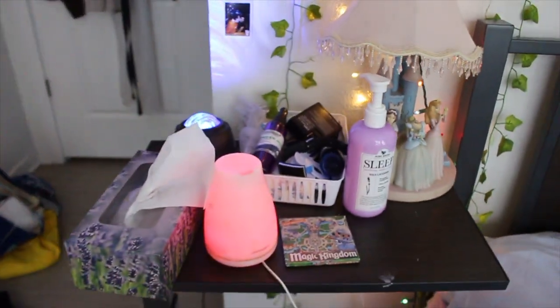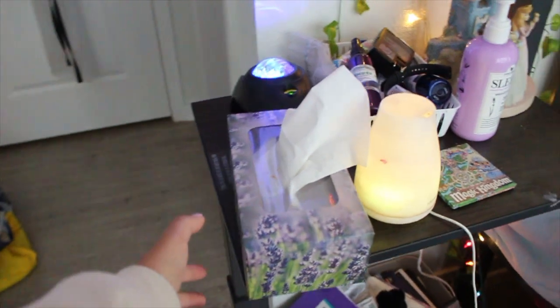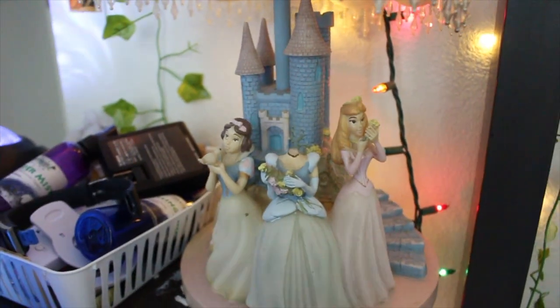Next to the bed is a nightstand provided by Flamingo. So this is actually adjustable. You can raise it higher if you wanted to and use it as a little desk. So I have my princess lamp here.